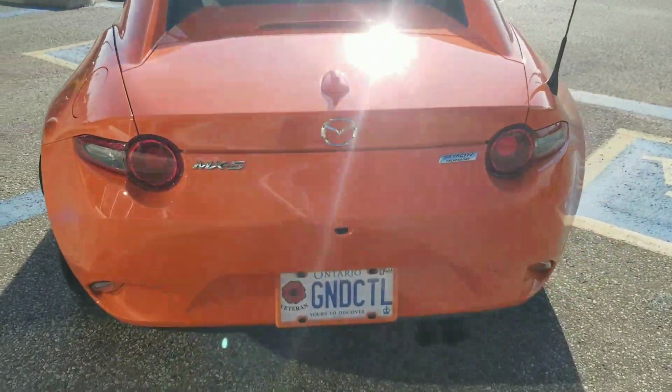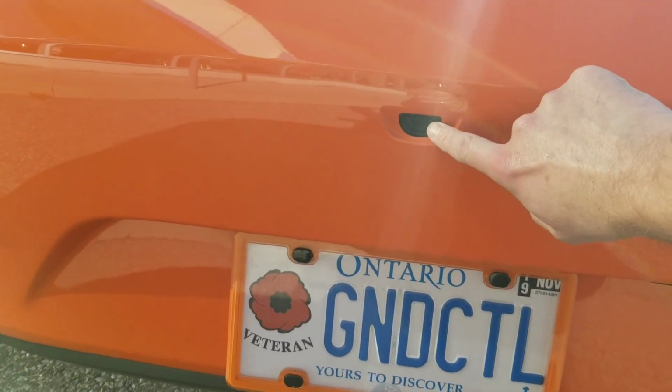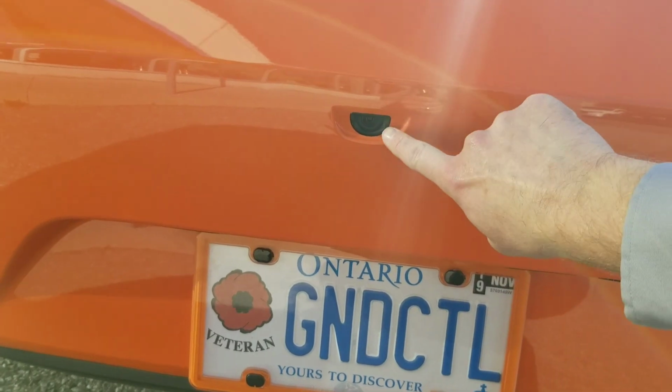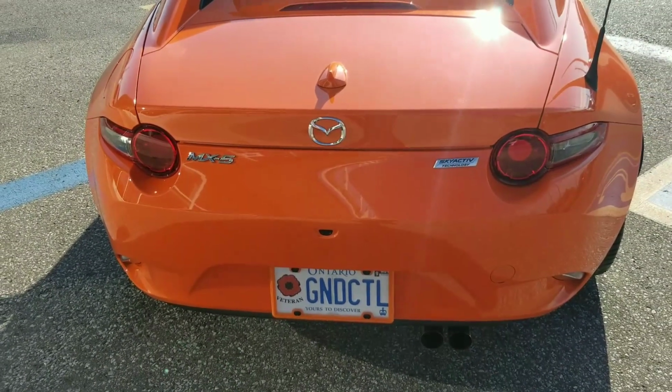Now let's take a quick look at the trunk here. We've got the backup camera, which shows up on the infotainment screen. It's a wide angle lens, like a fisheye lens. That's going to show everything. And we're going to pop the trunk just real quick so you can get an idea of what kind of space you've got in there.